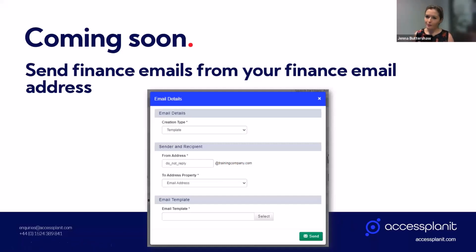That's because as part of the platform, the emails are sent from accessplanit, but there's a mask on to say it's your email address. So we need to make sure that for your sake and our sake, our reputation stays good, to make sure emails don't land in spam filters. As an example, you'd be able to send any finance-based emails from your finance email address. But of course, you'd be able to do customer service and sales as well.